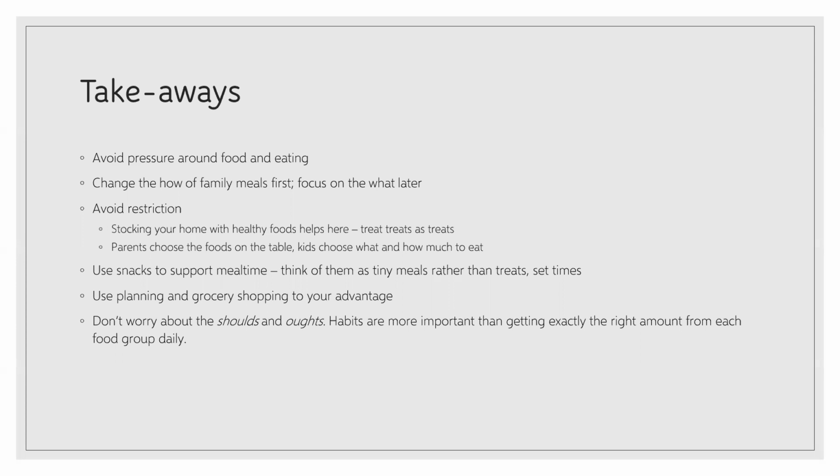And a big part of this is going to be planning ahead and grocery shopping. Use those to your advantage, whether you go to the grocery store or you use grocery delivery. Let your kid help you make the list. Let your kid help you select the foods, and even let your child help in the kitchen by simple meal preparation tasks like stirring, mixing, slicing. Those things can go a long way.